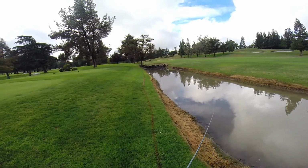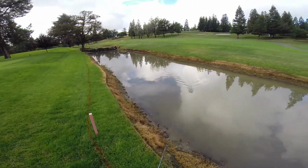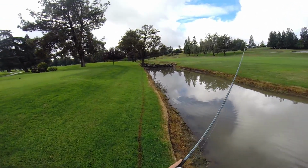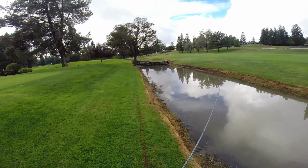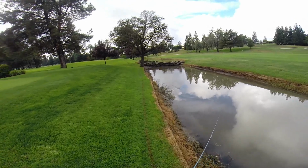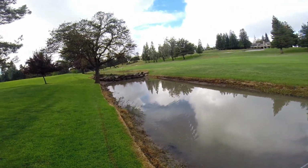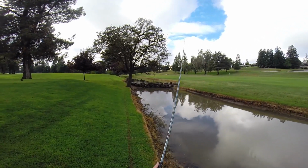Oh guys, look, they're busting back there. They're busting them right up against that rock, guys. Right up against that rock wall where they should be busting them. Alright, let's get a cast up in there. Nope, let's get out of that tree first though. That's going to be key.